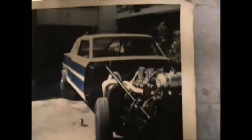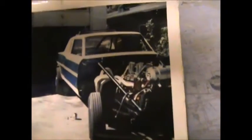Okay, this one's for Mr. Heavy Chevy. This is what you ought to do with the Nova.